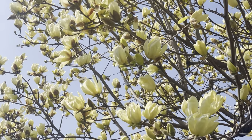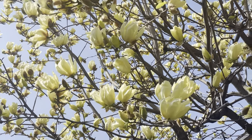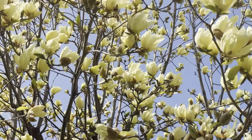One day a magnolia tree will be that big. One day, in 10 years.